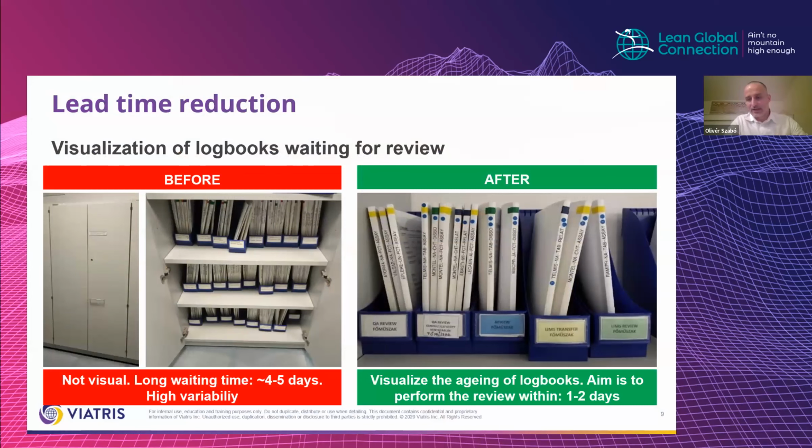So on these slides, you can see a lead time reduction project. There are 2 photos on this slide. On the left side, you can see the past status, and on the right side, you can see the current status. The value in the quality control laboratory is the issued result. And the issued result is documented data which is reviewed in several steps.